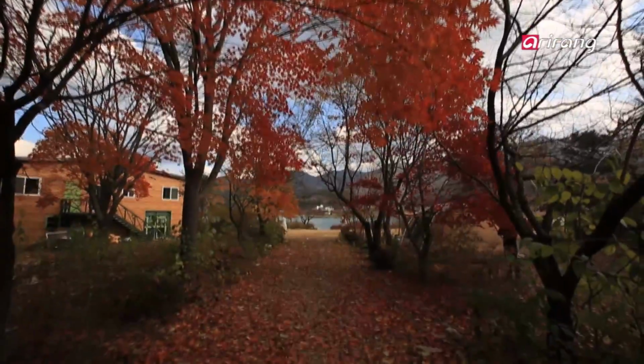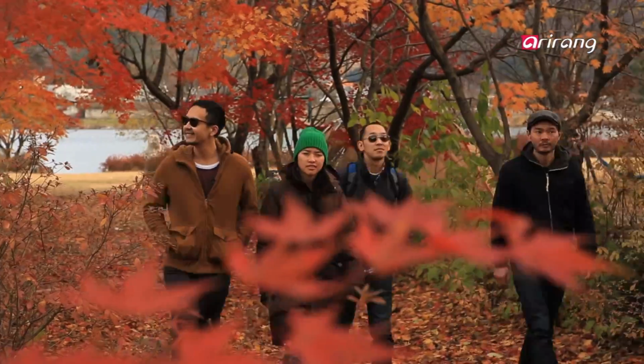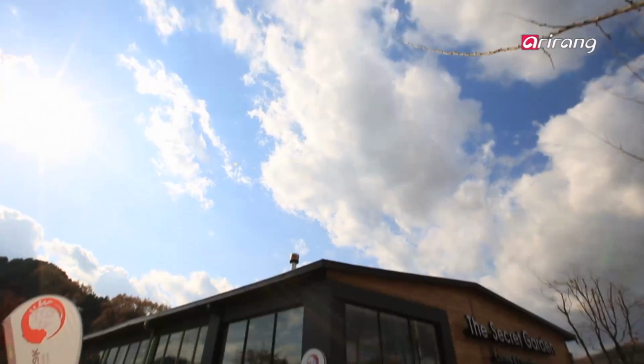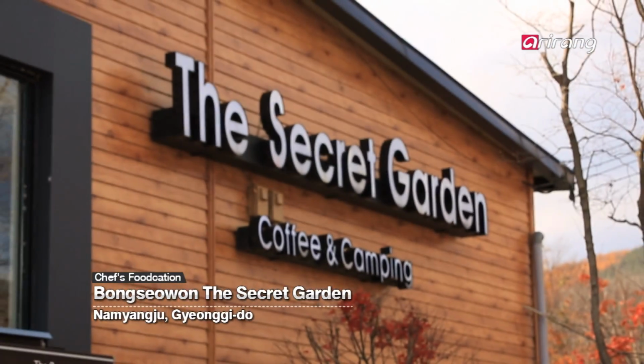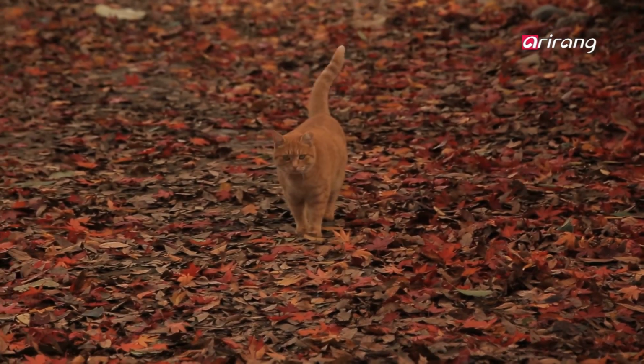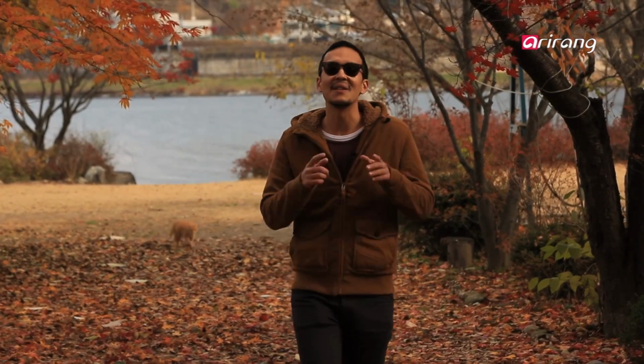So this is where I wanted to take y'all ever since autumn began. We're going camping today and I'm super excited. This place in Namyangju, it's got everything. It's got its own pension, it's got a cafe, it's got that beautiful lake back there, wide open sky, and awesome autumn scenery. So come with me today as we go camping.